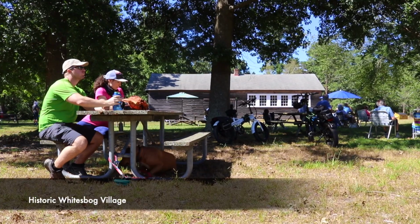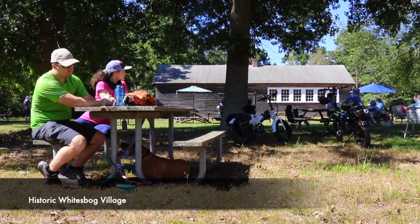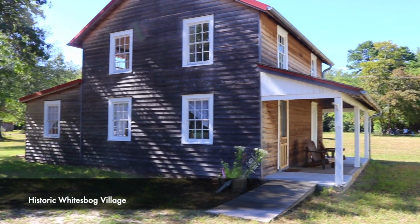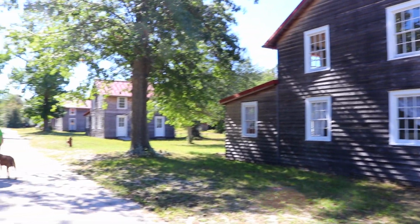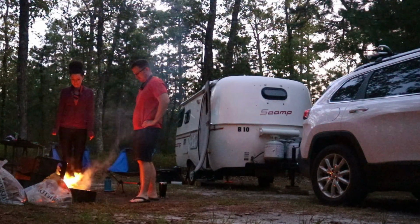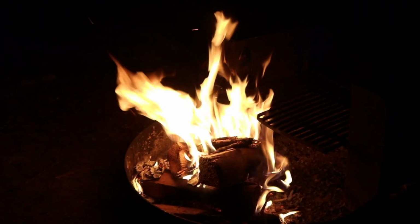Redford enjoyed splashing around and getting muddy. And then we headed over to historic White's Bog Village, and it just so happened that they were having a festival that day. We got to see the historic buildings and listen to a little bit of live music before heading back to our campsite and enjoying a nice fire.